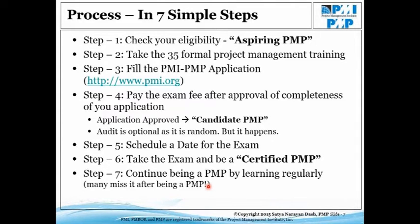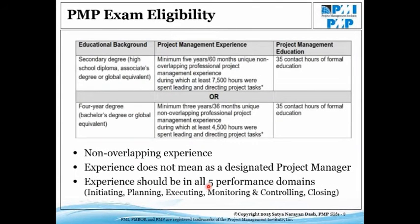Okay, PMI exam eligibility here. There are 2 parts to it. One, that you can be a diploma holder or you can be a degree holder. If you are a diploma holder, you will need 5 years of experience or 60 months of unique non-overlapping project management experience, which is equivalent to 7,500 hours.